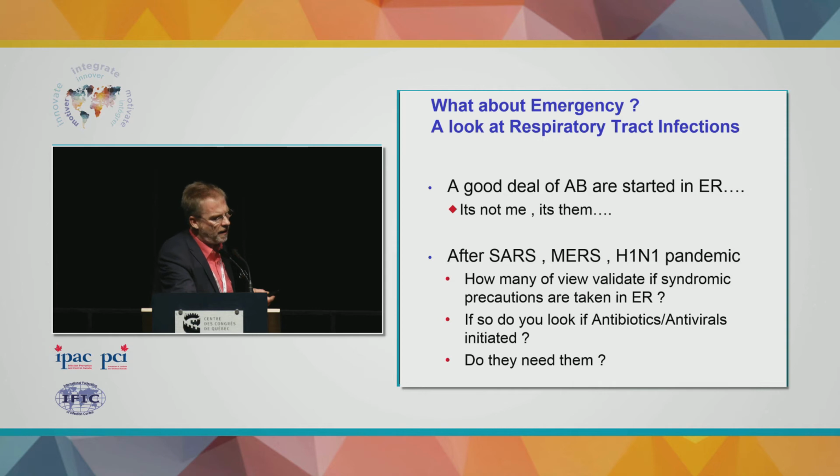So that was for UTI. I think that's one area where you can be very, very useful. What about respiratory tract infections? Well, where do most respiratory tract infections end up? Well, in emergency. And a lot of times we would do stewardship on the ward, and they say, well, the antibiotic was started in Emerge, so let's go see an Emerge. So I'm sure that after SARS, MERS, H1N1, maybe some of you do some surveillance, whether precautions are applied in emergency room. And we do that. We've been doing that for the last 4 to 5 years.